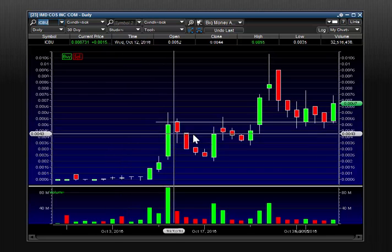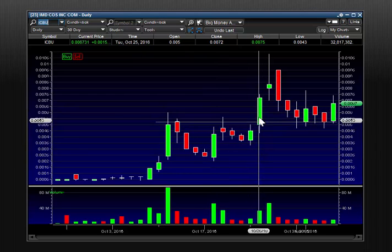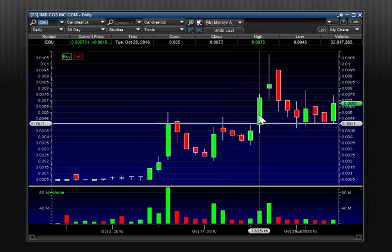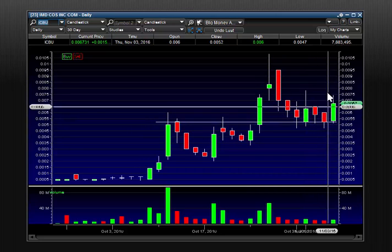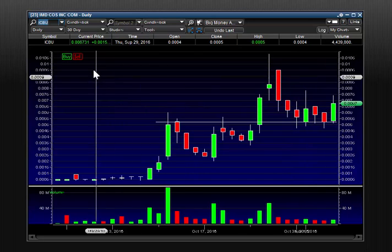This one is one I traded a while back on the breakout through this spot. I sold up here somewhere around 80 cents, but it's pulled back now, and it's a breakout pullback setup. It pulled all the way back to around 0.005, and now it's starting to perk up again, and I think this one can go up to potentially 1 cent. It's a penny play, but it's got a nice pattern and it looks good. So ICBU looks good.